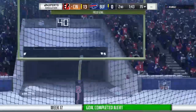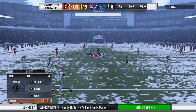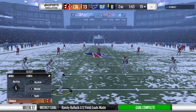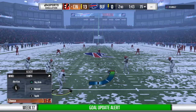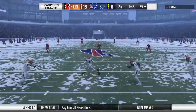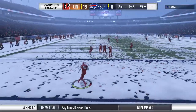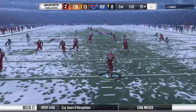And Bullock will put this one through. And that'll push the lead up to 13-0. So it's a 7-play drive, but it stalls out in the end. Let's credit the defensive front 7. They were a little leaky at the start of the drive, but they stiffened toward the end. This will be fielded on the back line of the end zone.